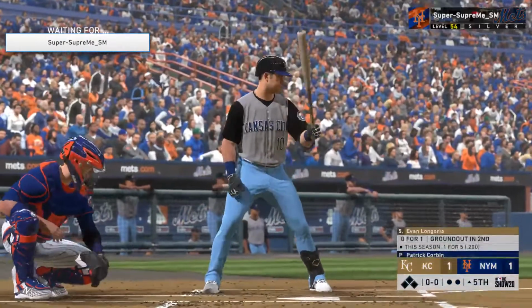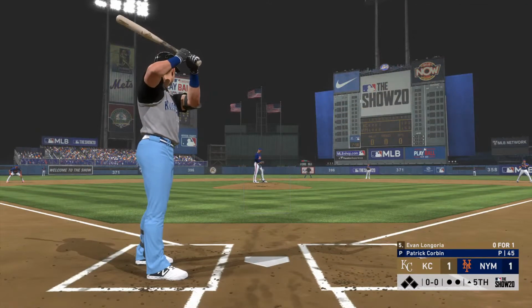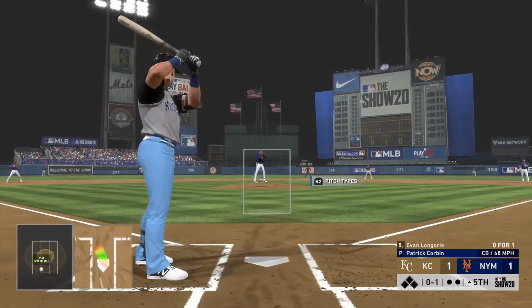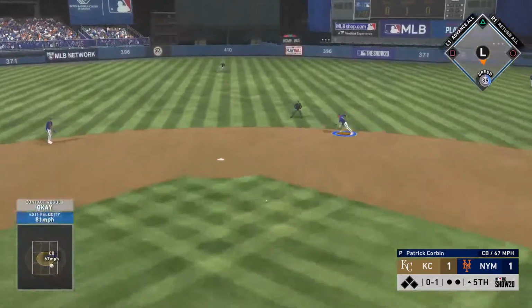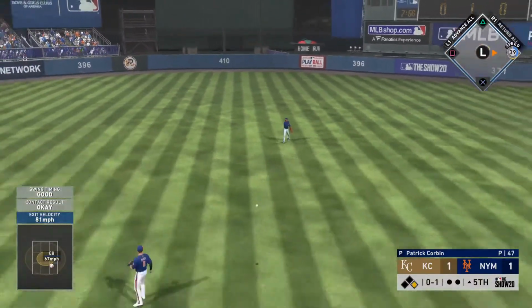Ready now, Evan Longoria. 0 for 1 for him here in this one. The first baseman, number 10. First pitch of the at-bat. Evan Longoria. The windup and the 0-1. Grounded back up the middle. And that'll get on by into center field for a leadoff single.